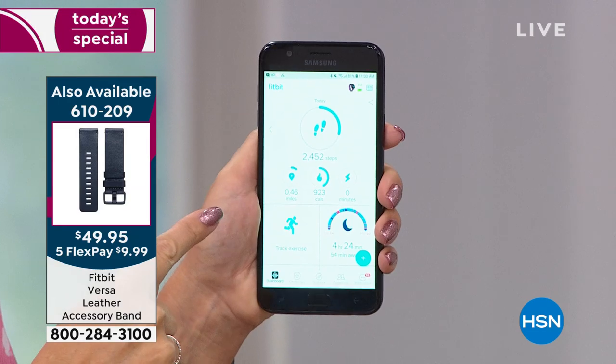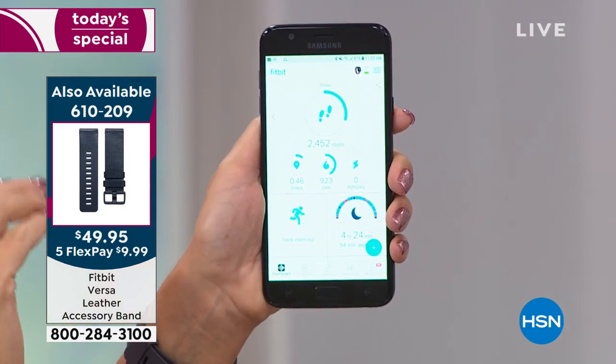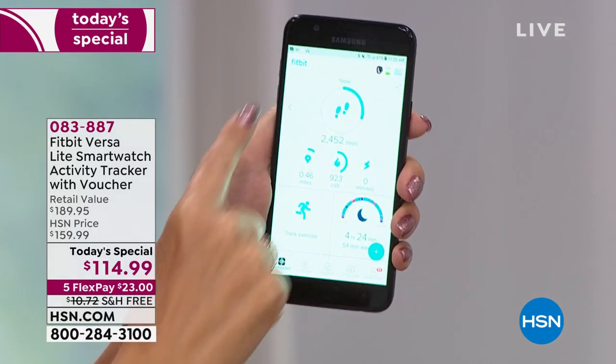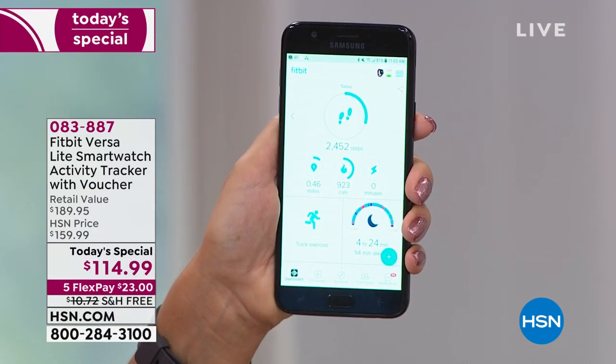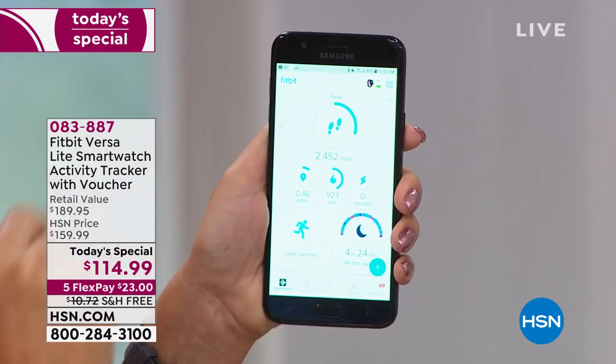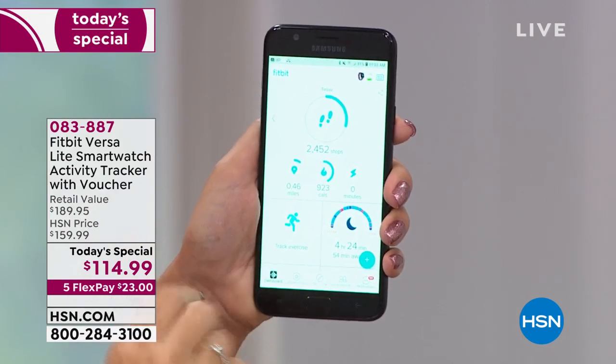So here's that full dashboard. It's that free application you can download for all the various phones. And this mimics and actually goes into a deeper dive into everything that's going on in your body. So I can see my step count, miles, calories, active minutes.